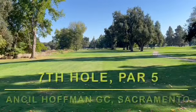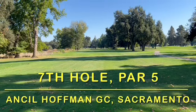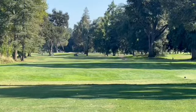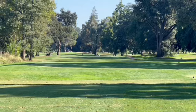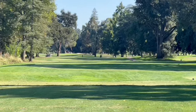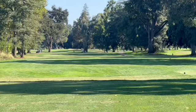So you like a challenging par 5? Well, here we go. This is the 7th hole here at Ansel Hoffman, a 500-yard par 5. But as you notice, as you get closer to the green, the trees start pinching closer and closer, and they start hanging over the fairway. So you've got a nice little chute to get through. Good luck with this one, the 7th at Ansel Hoffman.